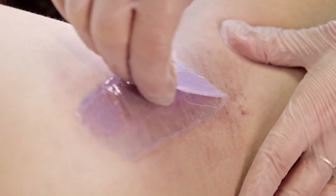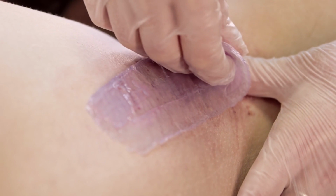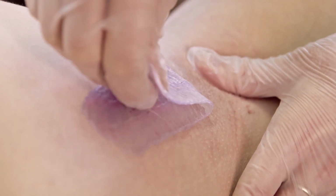to using it. And to get a better wax, make sure you exfoliate the area a day or two before to remove any dead skin cells, and that way the wax can stick better and properly, so that when you remove it, you're actually getting the hair removed. Again, use a moisturizer that doesn't have any irritating additives like fragrances or glycolic acid afterwards.